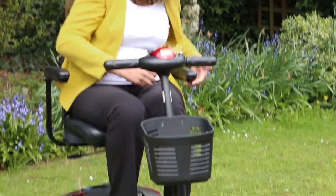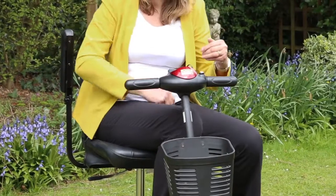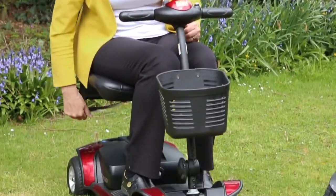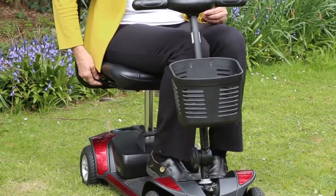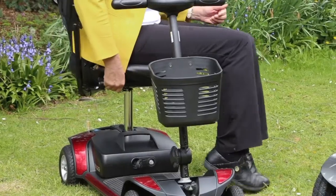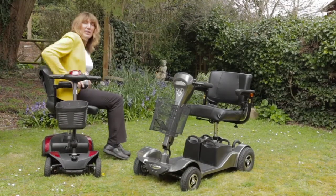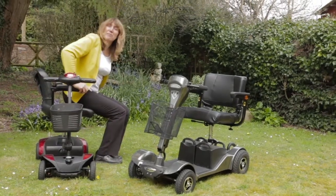Let's have a think about some of the features on a scooter that can make it easier for people to use. As you may have seen earlier, the armrests come up so that it's easier for a person to get out of the chair by just turning sideways. Or alternatively, if you don't want to raise the armrests, there's a handle located on the side of each chair, which when you pull it up allows the seat to swing round. It then locks in place to enable you to stand up safely.